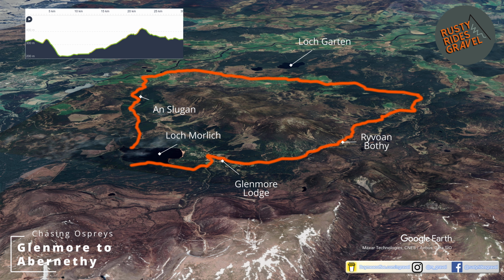And we're done, back where we started, all ridden out. What a lovely loop. Almost say that's beginner friendly as well. It's probably definitely a highlight of a gravel ride around here. If you're ever in this area, come and do this.